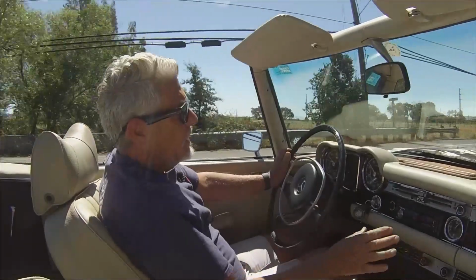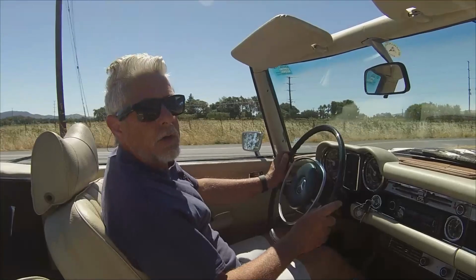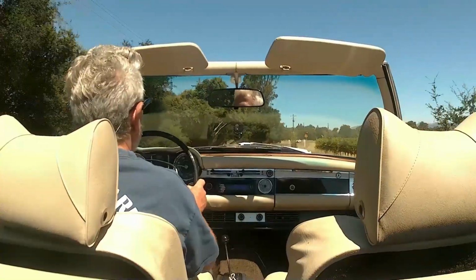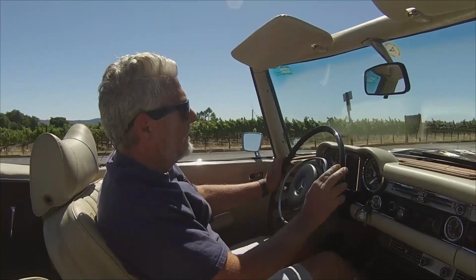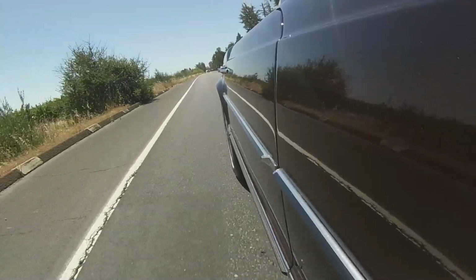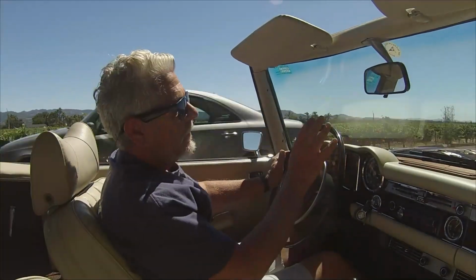The air conditioning is turning on. It's blowing, but it's not blowing cold, so it may need a charge, and we'll definitely take a look at that. It's just overall a great driving car, and it's such a beautiful car, and it's really mostly an original car other than this repaint.